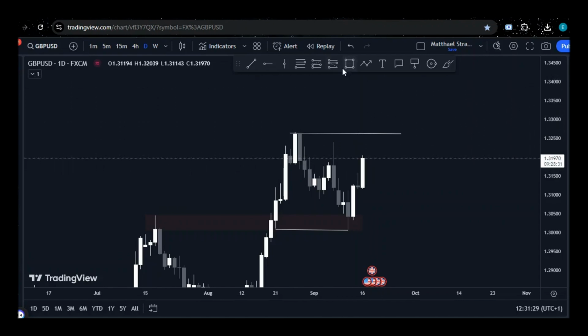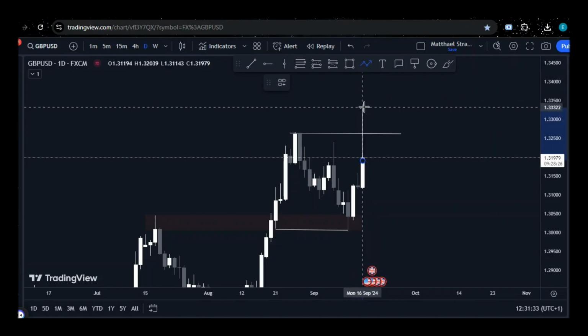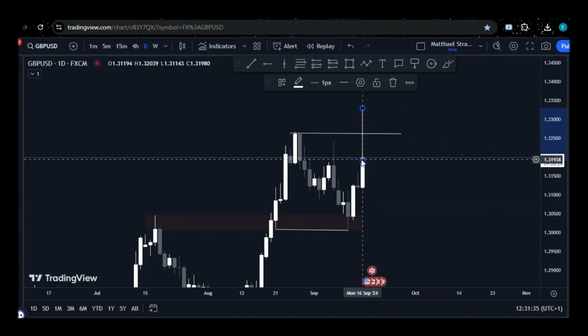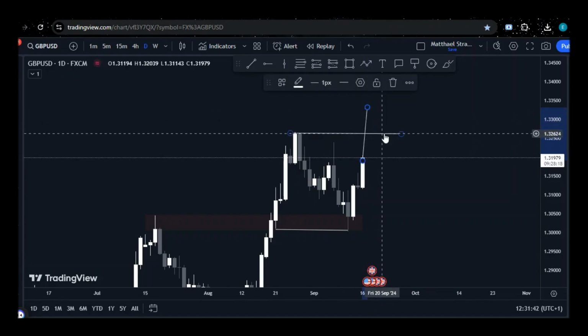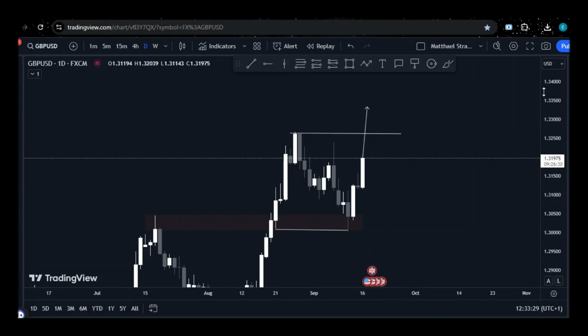So right now for this week, I am anticipating that the objective of price is to shoot up and break this high. That is the objective of price. That's what I'm looking at. Price is to break this structure here. So that's my take on GBP USD for this week.